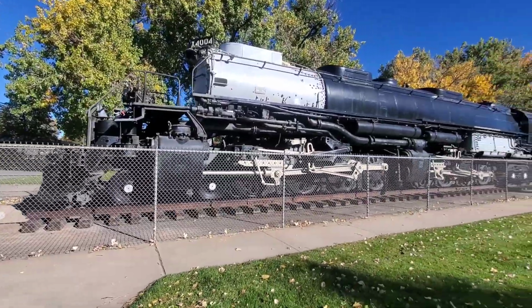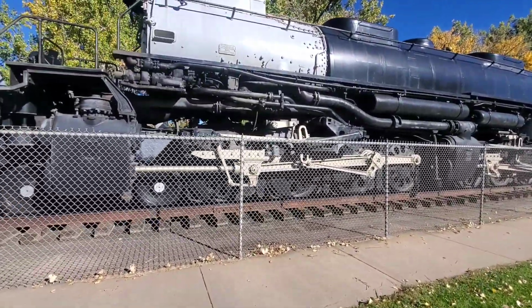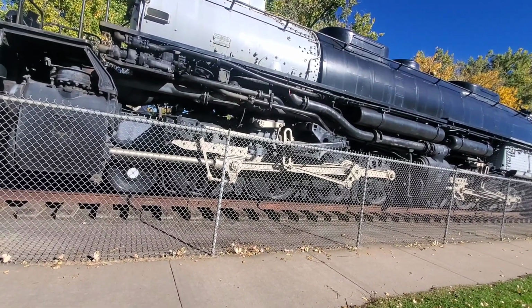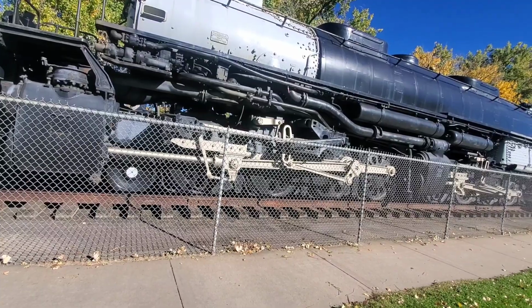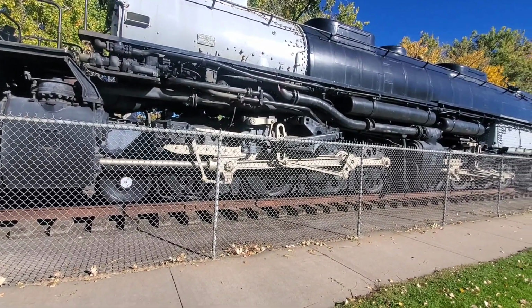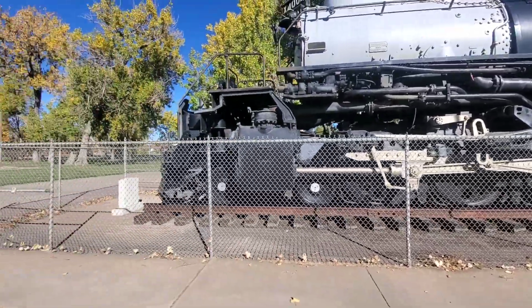Oh yeah, here's the 4004. This is one of the 8 preserved. You got 4004, 4005, 4006, 4012, 4014, 4017, 4018, and 4023. And 4014 is the only one that's been restored to operating status.